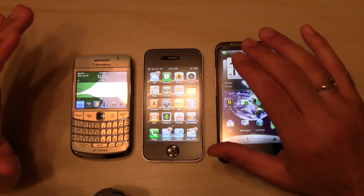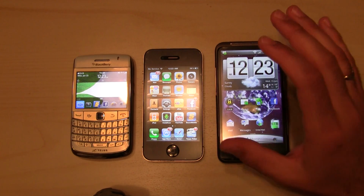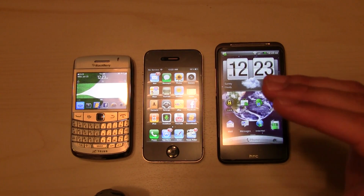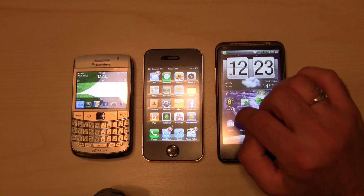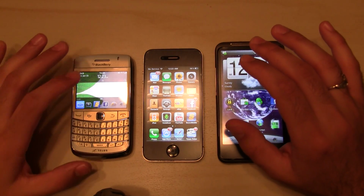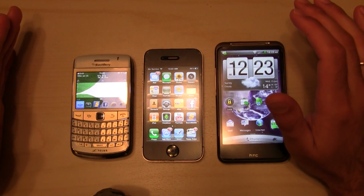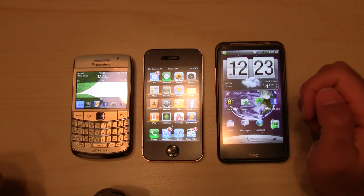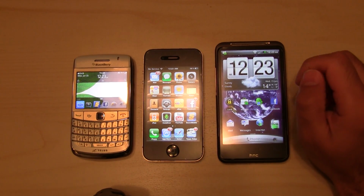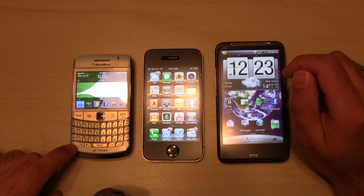As far as looks though for email, the Apple iPhone and Desire HD do handle picture emails a lot better, so you can go through and view the picture emails a lot better on them. Whereas the Blackberry can do that, but it's mainly meant for the texting type emails. So if you're a business user who's sending and receiving a lot of text emails, I would go definitely with the Blackberry. It's kind of the best for that.